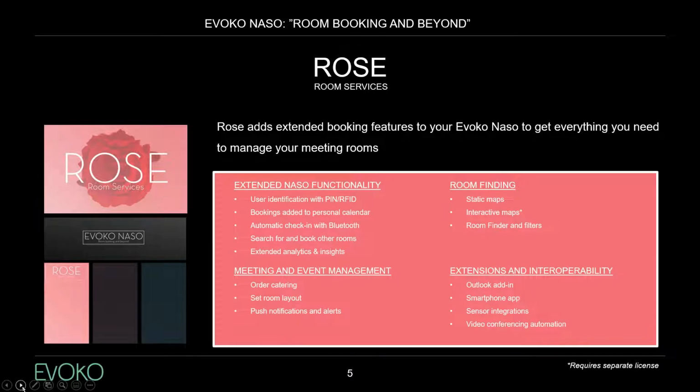Then you will need first the display, the room hosting, and then you will put the rows on top. Then you will get the user ID and PIN with RFID. So you will have all the bookings added to your personal calendar, and that's because the system knows who you are when you do the check-in. You can have an automatic check-in with Bluetooth, over BLE. And you can also search and book other rooms from whatever display that has the rows, the room that has a rows system.